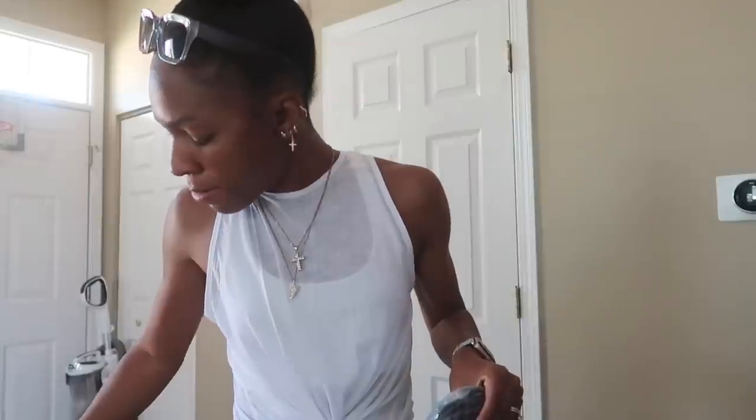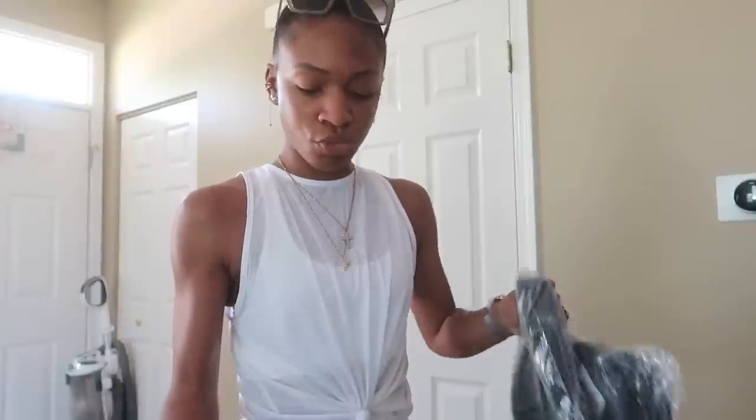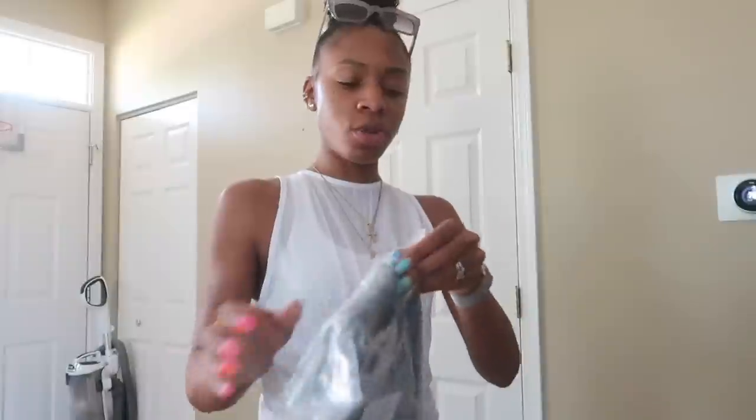I got two pairs of jeans. I don't know this guy, but I forget his name. But he did a collab with H&M, and they're like these really long jeans so that they can stack at the bottom. Super, super cute. I've always wanted some jeans like this.